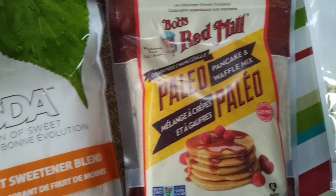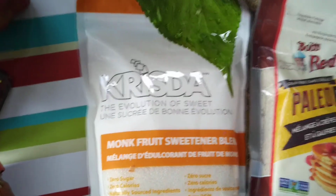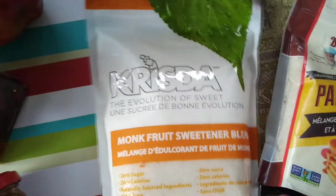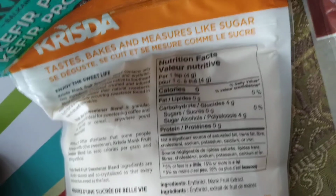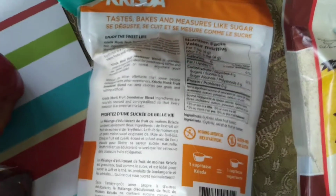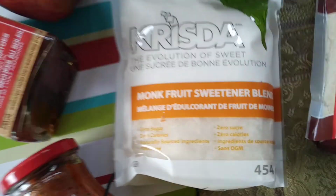It works very well. Monk fruit sweetener blend. This is to make my baking, the cookies and muffins that I make with this. It's a monk fruit sweetener blend, so it's erythritol and monk fruit. The sugar alcohols are 4 grams, but the regular sugars are 0, and it does have 4 carbs. It works very well. It's 1-to-1, like one cup of sugar would equal one cup of that.